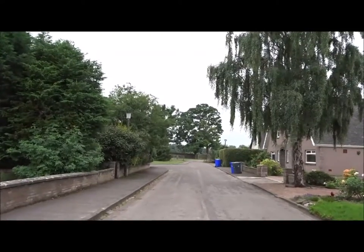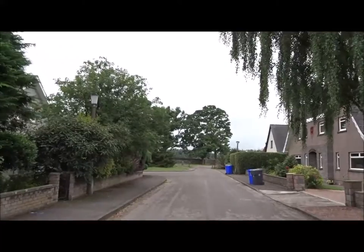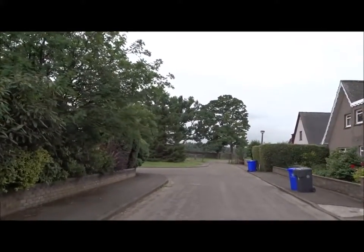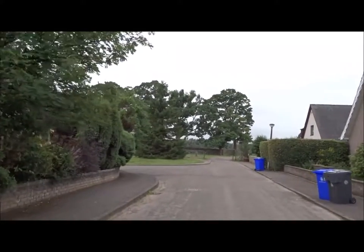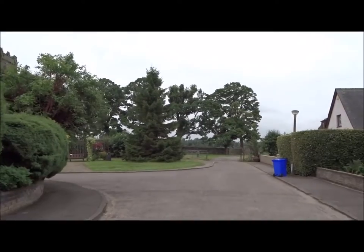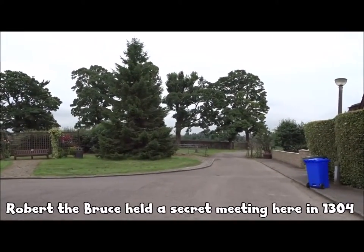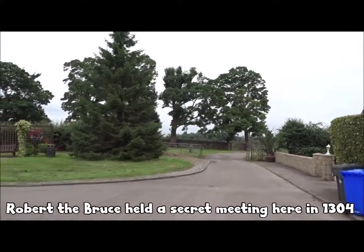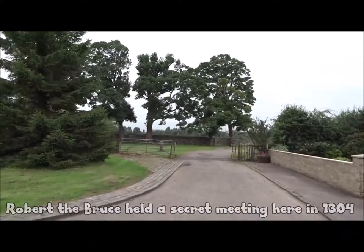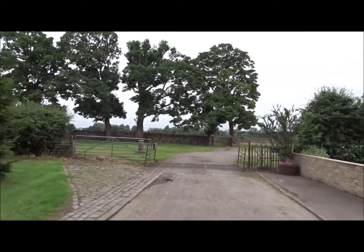Just approaching the Abbey now. Now, Cambuskenneth Abbey, like probably most abbeys in Scotland, has played a crucial role in the country's development. I mean, folk like Robert the Bruce have been here, I think, having a wee chat with other folk. And I think the Scottish Parliament may have met or convened here for a short period of time.